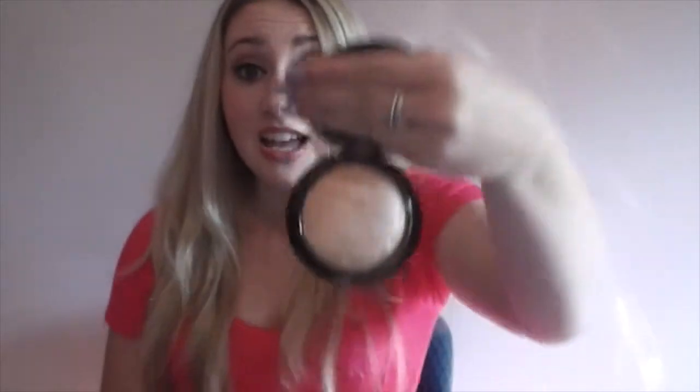I also really love the MAC Soft and Gentle Mineralized Skin Finish. It's my highlighter. It looks like this, and it's a beautiful highlighter. It's more of a flesh-toned highlighter than a white highlighter, and I think it just makes your skin look really luminous when you wear it. Princesses definitely have that luminous face, so that stuff's really, really awesome.